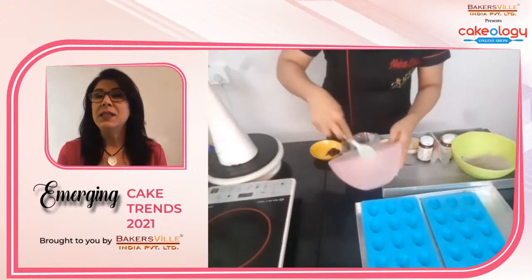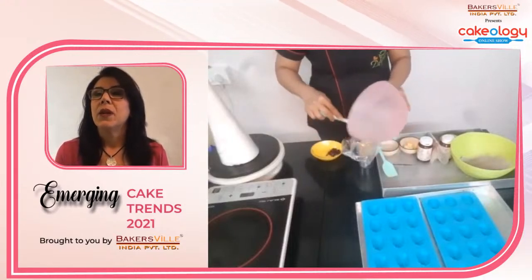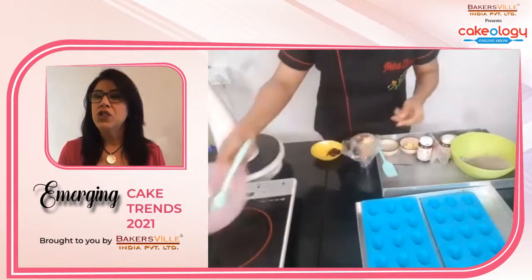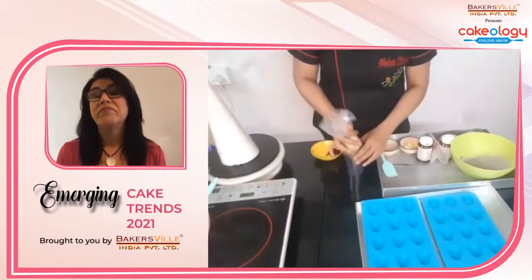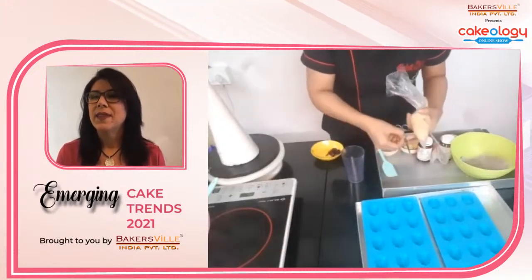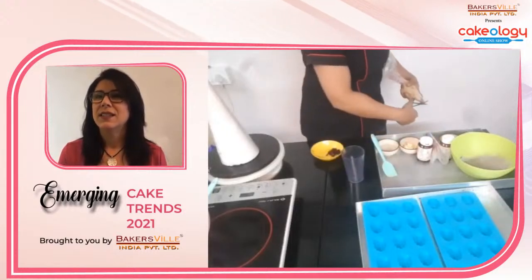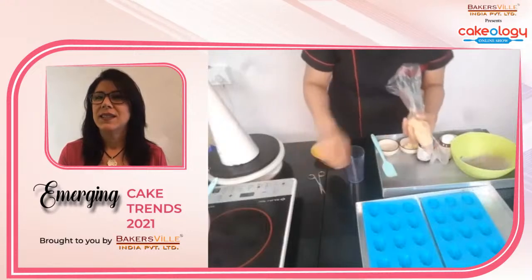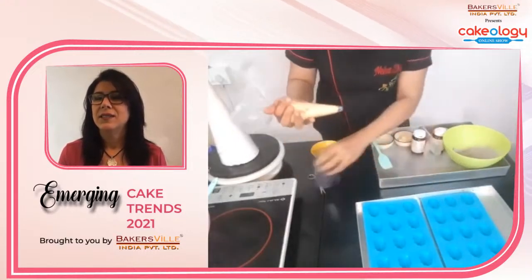So what I'm going to do is just fill this in the piping bag. No mixer, no equipment, just a bowl and a spatula is enough? Absolutely. Since our mold is very tiny, the cavities are pretty tiny, it will be a hassle if we try to drop it with the spatula. So this is a very easy thing to do.